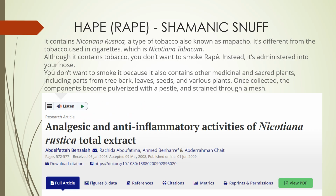I was introduced to something called rapé in the middle of the streets of Berlin in Iquitos, Peru, as a shaman used a pipe to blow this particular snuff up my nose right on the street corner. We had just actually met the mayor of Iquitos a few minutes beforehand.